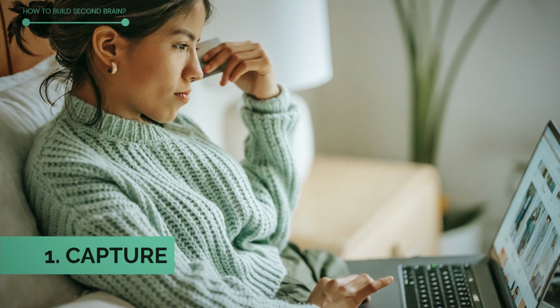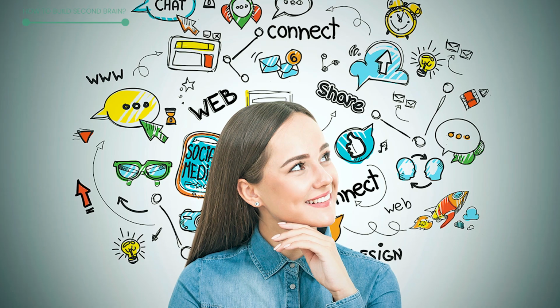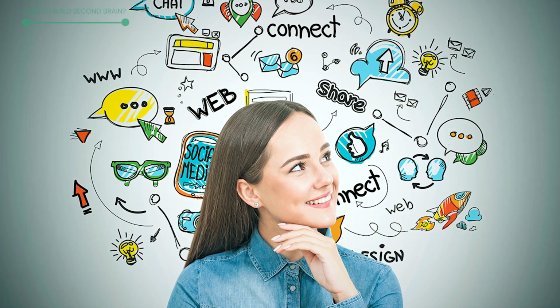Capture. Whenever we surf the internet, there is an overload of content and everything may seem important or exciting to us.